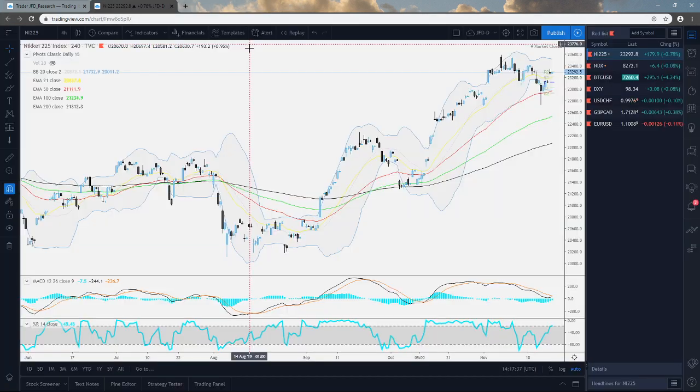Now the first one I want to touch on here is the Nikkei, so the Japanese index. Quite interesting developments happening here. Looking at the cash index right now, we can see that it is pushing a little bit higher. It's currently trading roughly around the 23,340 mark. This is quite interesting, of course. After we had a nice reversal to the upside on the 21st of November, it is trying to make its way higher.